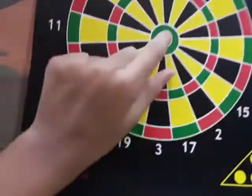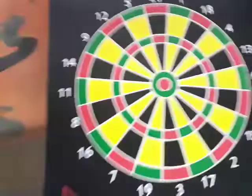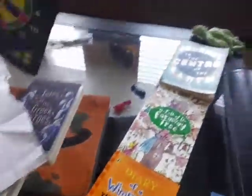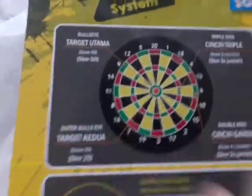the magnetic dart where you hit it. So I think this is about 1,000 points if you hit it. Goodbye, oh my Godzilla, what are you doing there? Okay, never mind. So here we have to hang this up somewhere. Let me find a place to hang this up. So bullseye is over here. Score 50. Oh, it's score 50.